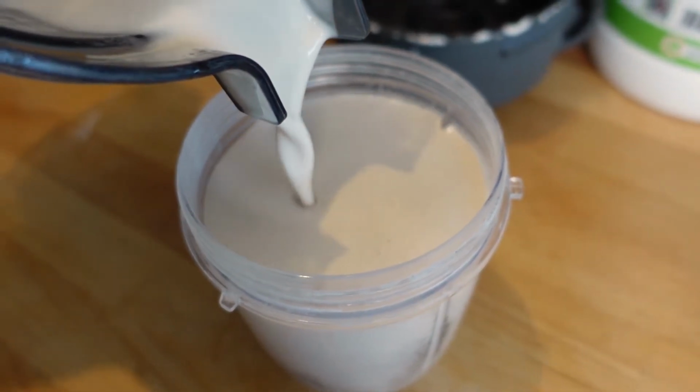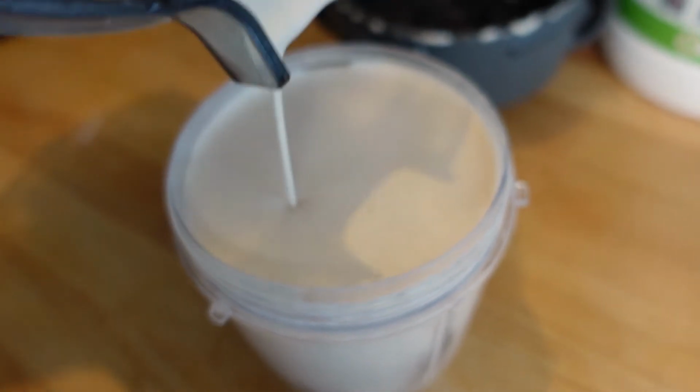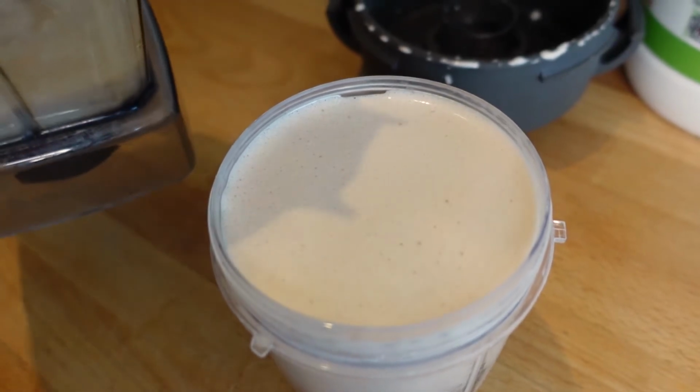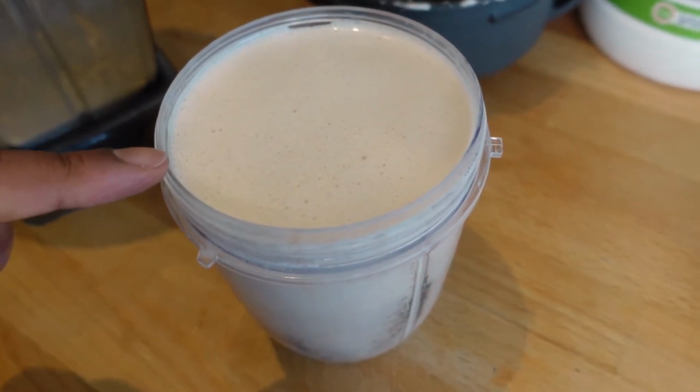You can add more water to this. I've added a little bit of water just to give this a less thick consistency, but if you want it thicker, obviously feel free to add it. What I also recommend as well, I'm not going to drink this straight away.